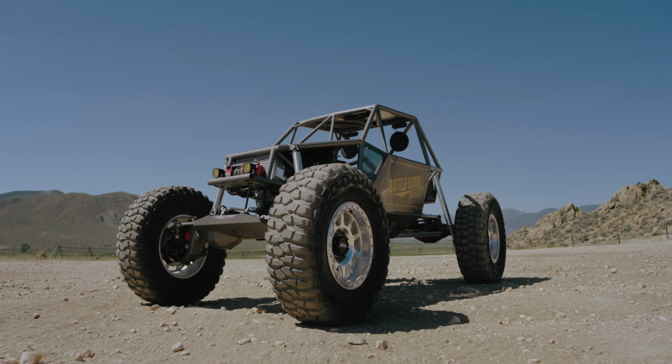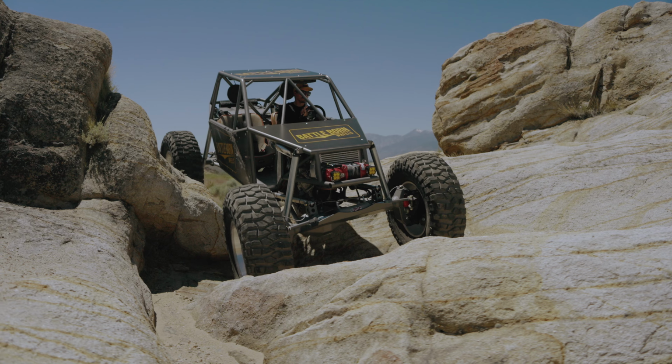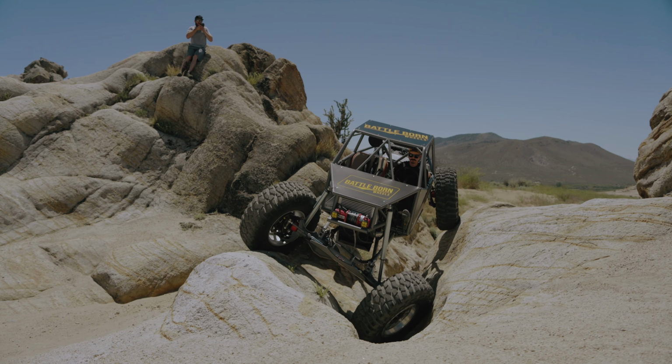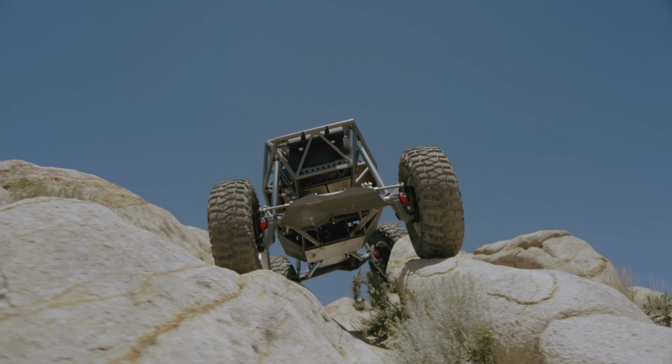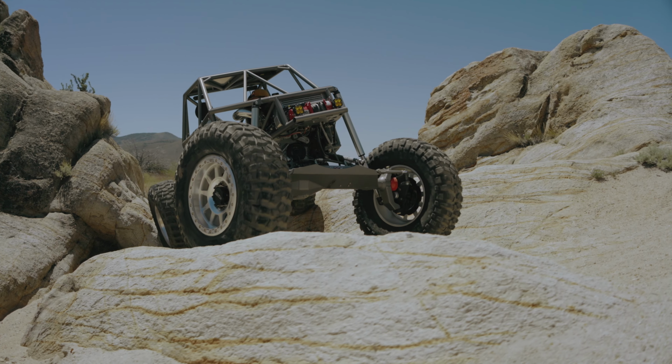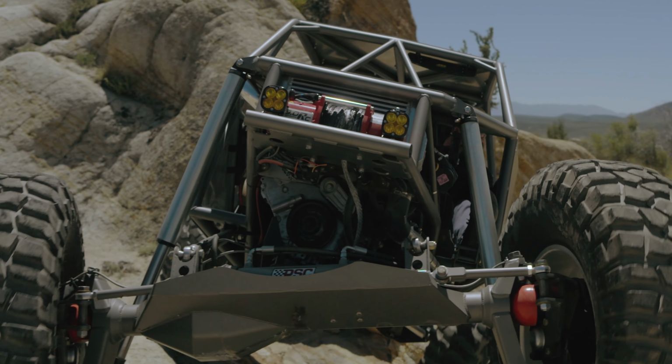It's running his portal axles on fabricated Toyota housings, running Yukon thirds, ARBs front and rear, 529 gears, RCV 300M axle shafts, PSC steering front and rear. I have a Warn RC winch in the front, Baja Designs Squadron lights up front.